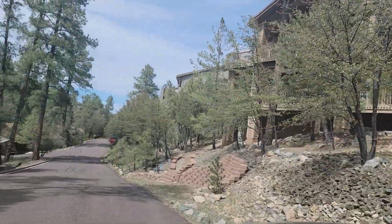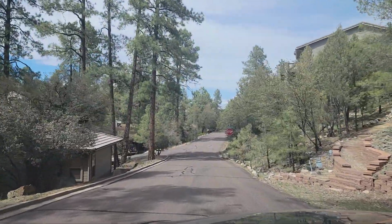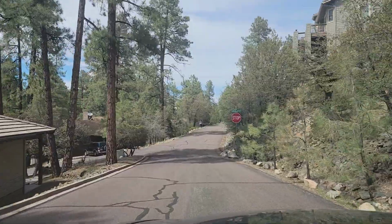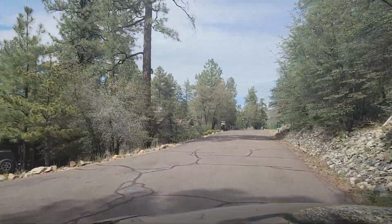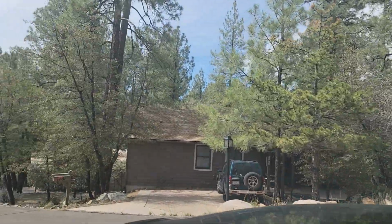So the average price in here is around $600. Average rent in here is about $1,800. Kingswood. Underground utilities, very affordable HOA, $80 a year.